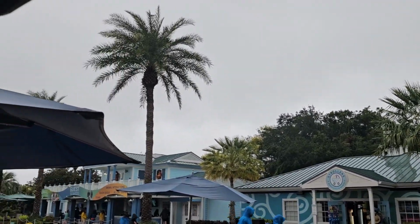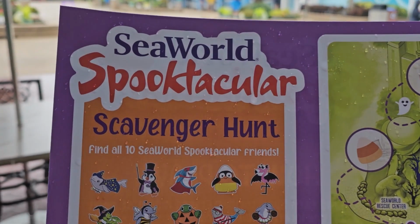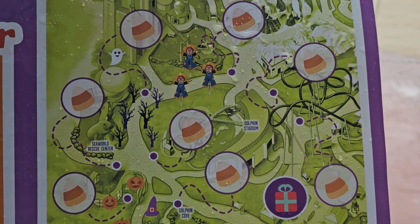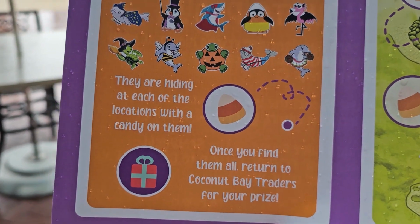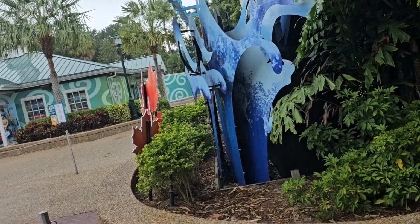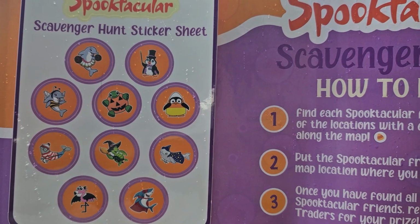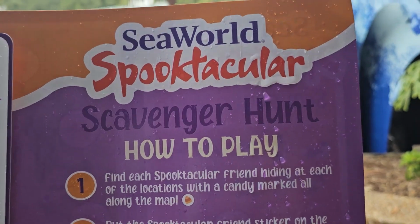Spooktacular. And of course it's raining again, but today we are here and we are going to do the SeaWorld Spooktacular Scavenger Hunt. We are going to go to all these different locations and find our clues hiding at each location with a candy on them. Once you find all of them, you return them and redeem them for a prize. So here it is, how to play. This was $10, and here's all the stickers. We're going to go around, find the clues, do the scavenger hunt and find out what our prize is. Let's head in.